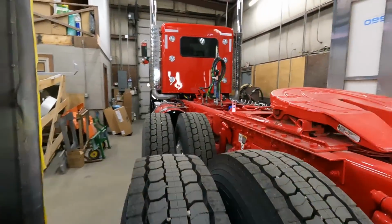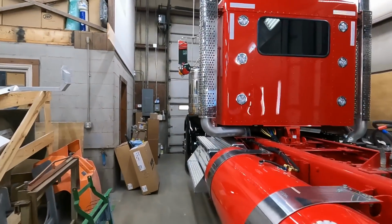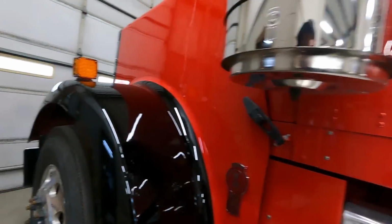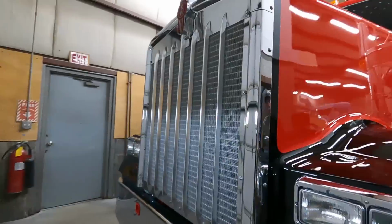Are they gonna put a visor on it? Oh yeah. Visor, new bumper, lights. Even a new bumper too? Yeah, it's gonna get the big box bumper and lights behind it, and this will get all lettered and pinstriped. It'll look a lot like the one I currently drive. Yeah, like your old truck.